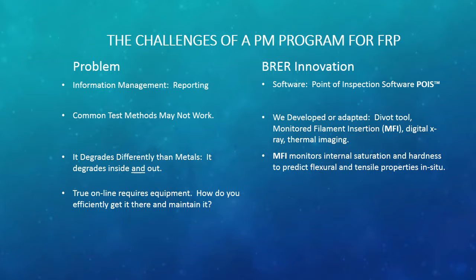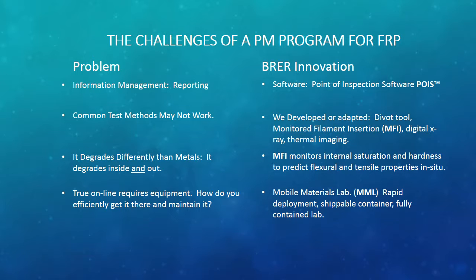Our solution was the Mobile Materials Lab, a pop-up rapid deployment workspace. It's complete with air conditioning, heat, fully supplied and wired. It ships secure, sets up in a couple of hours, and puts our workspace down in the plant near the work. It folds down at night to secure the equipment in 15 minutes.